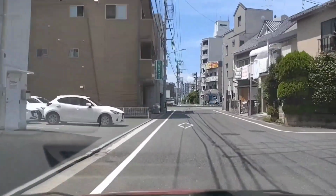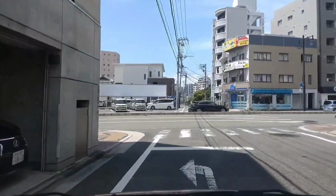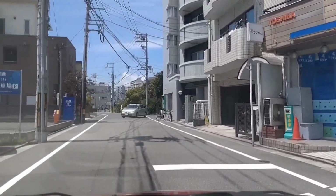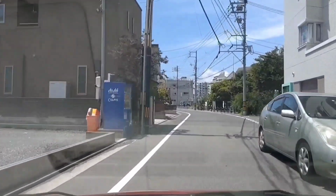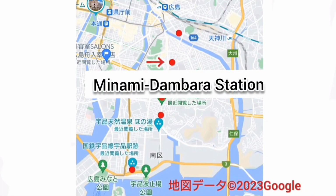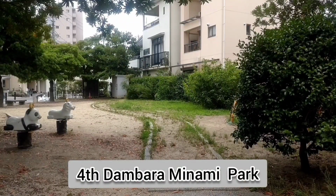The Ujina line used to run straight through here, but I have to turn left here. After making a round, we return to the Ujina line. Let's stop by a park. Minami Dumbara Station. This is the 4th Dumbara Minami Park.